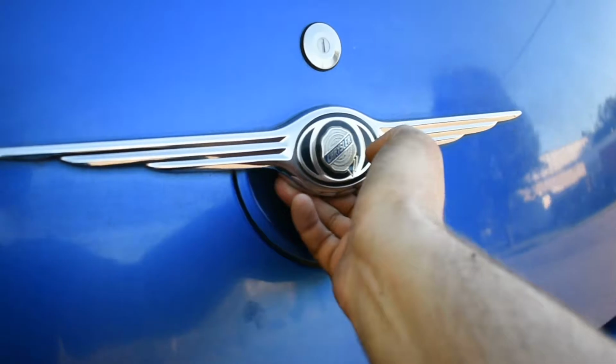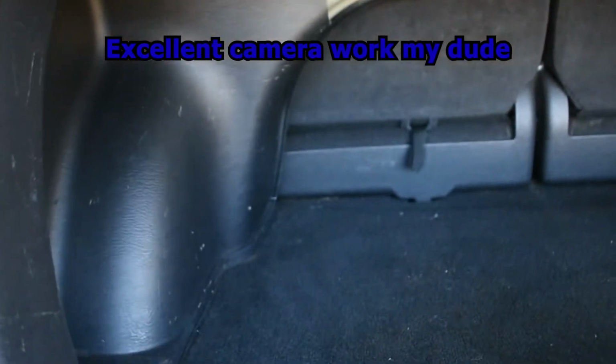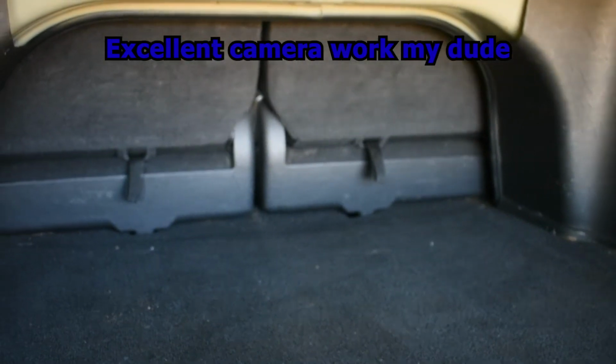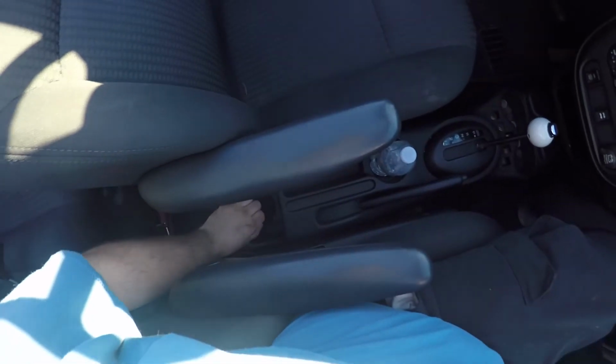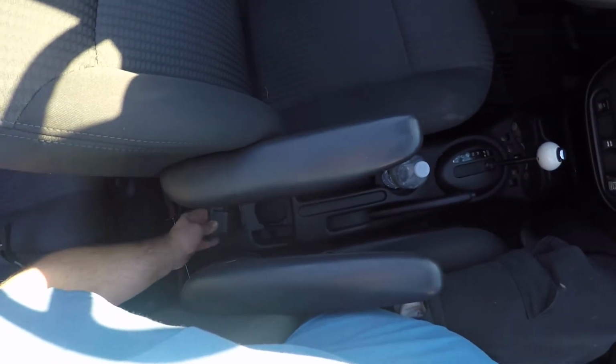You do get a trunk, which kind of has a weird opening due to it being a flat panel on the hatch of this thing, but you do get okay trunk space despite it being a convertible. No center console, but you do get armrests and a cup holder where the center console would normally go.